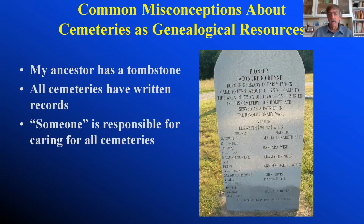Someone is responsible for caring for all cemeteries, and that is absolutely not true. I know in Missouri, a lot of times people will go to the county and say, well, why aren't you taking care of this cemetery? And if somebody tells me that, my first response is, how much would you like your taxes to be increased in order to account for caring for all the cemeteries that are publicly owned out there? Typically, abandoned cemeteries fall under the jurisdiction of the county, but in actuality, that's just mainly to ensure that they're not destroyed, and then really nobody monitors that. So for the most part, nobody's responsible for taking care of cemeteries. If you are concerned about it, you have to take that on yourself if it's a family cemetery.